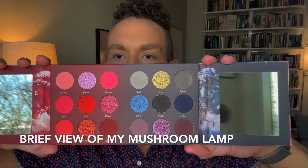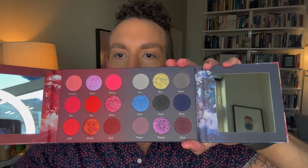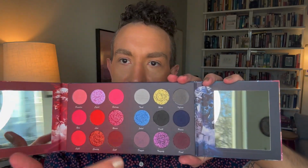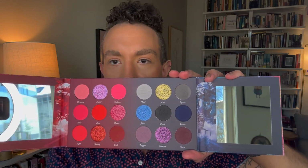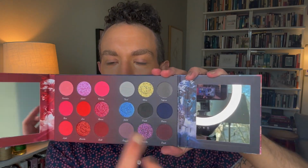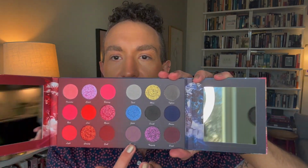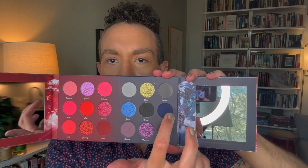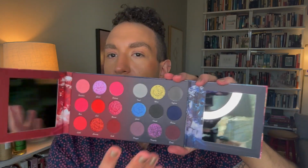Really excited for this. I also think it's laid out really well, so you can easily do an all pinky red look, throw on a lighter color, a mid-tone color, a dark color in the crease. You can use the black. And I think they're laid out really well here, so you can do a monochromatic look right here. You can do one where you use maybe the gray, the blue, and the blue here, or you can mix things up. So I am very excited to try this out.